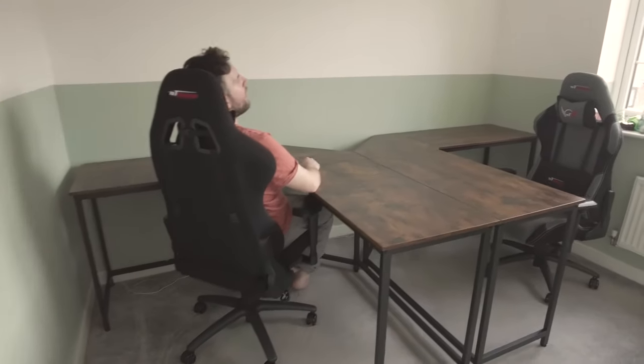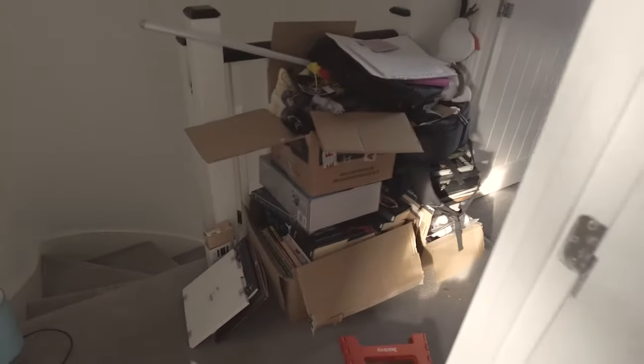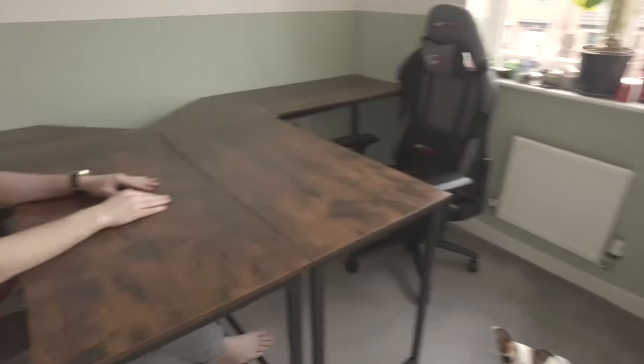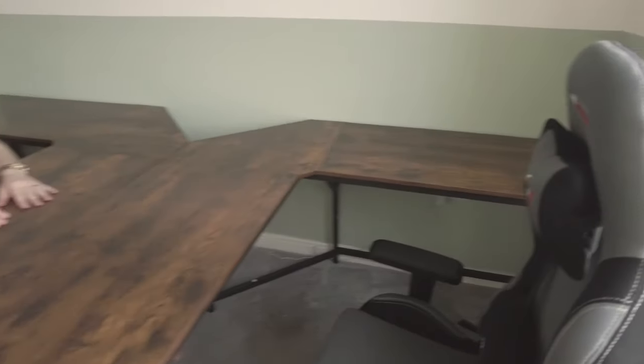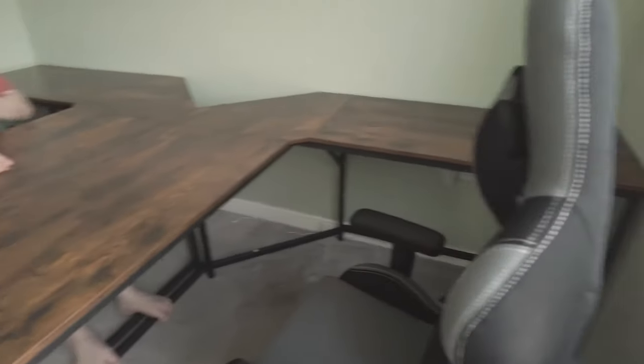We've got our desks in and chairs in the way we want them. Now it's just a case of sorting through all of the stuff that we removed from the office, which is currently on the stairs or in this little room, and putting it back where it belongs. Anyway, we're both going to have our own little space, which is quite cool.